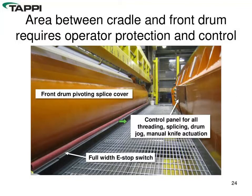Also, we note there's a full-width E-stop, so if he's splicing or jogging or threading and has any kind of issue with a nip or safety, all he has to do is step on this full-width red, rubberized E-stop switch, which will kill power at that time. And then we typically look at having a control panel right close by to where all the activities are, on the back side of that cradle, where they'll be able to control threading and splicing and jog functions and knife actuation. So that avoids the operator taking extra steps heading back outside the frame to do that.